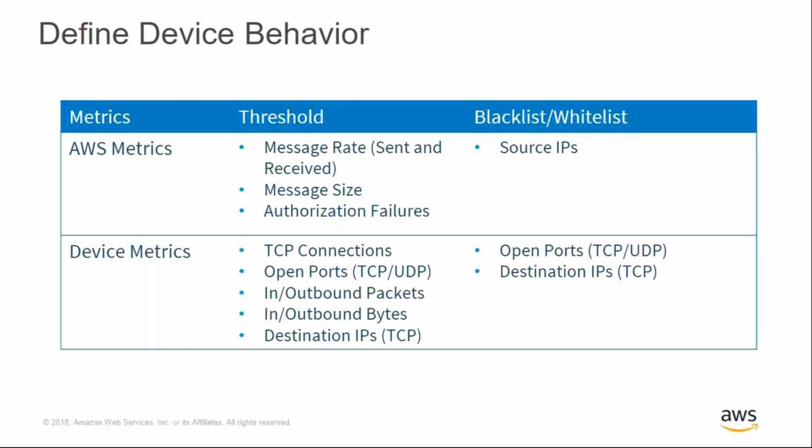Increased message size can indicate a device attempting a denial of service or malicious use of resources, such as driving up the cost for the customers, injection of invalid sensor data, or exfiltration of customer data. A large number of authorization failures can indicate compromised devices enumerating their granted privileges to identify horizontal and or vertical privilege escalation paths to exploit other devices and resources in the customer's account.